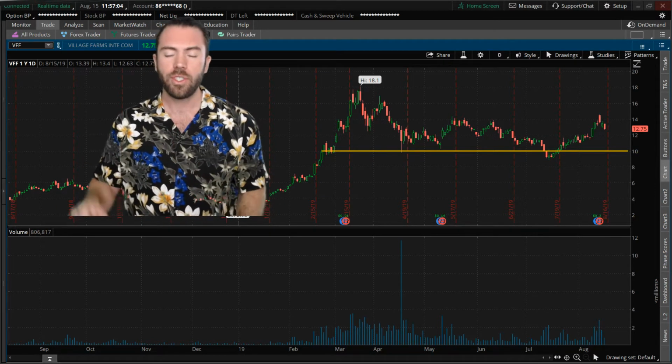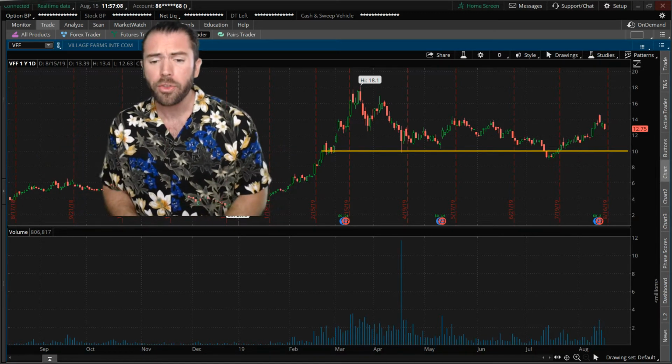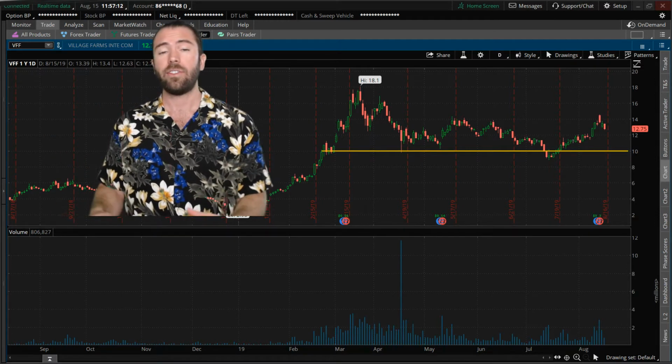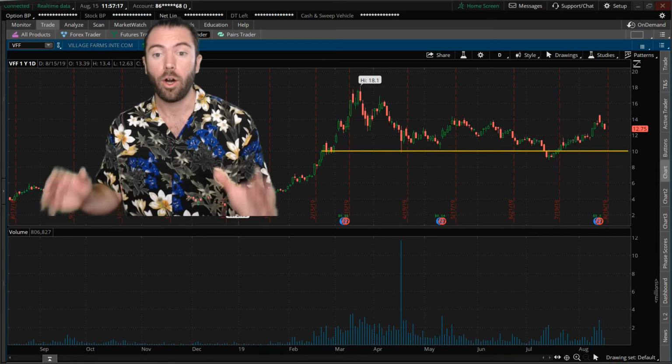So Village Farms, you see the green line. Back in February, March, earlier this year, it crossed $10, ran to $18. In fact, it even traded around $3 in the start of 2019. That's what I call a move there.